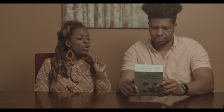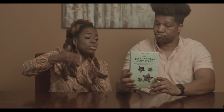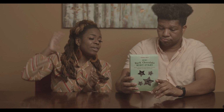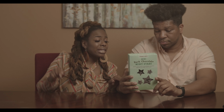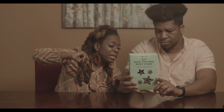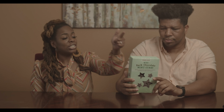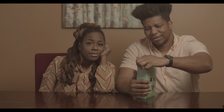It says rich, crumbly, mini star-shaped chocolate shortbread cookies infused with the bright flavor of peppermint, enrobed in luscious dark chocolate and sprinkled with nonpareils. Talk about being starstruck. These cookies got it. That was a lot to say. That was. I said it.